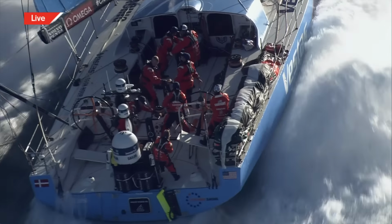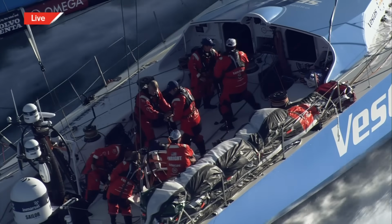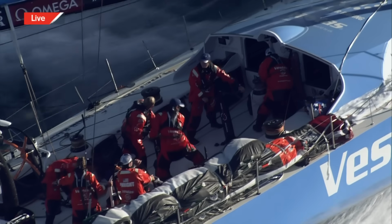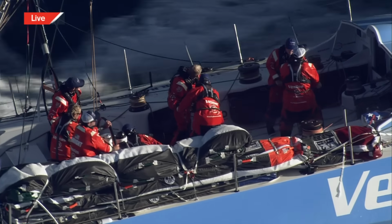So when you're making a cup of tea, these guys and girls are trying to do it at a 30-degree angle, steaming downwind at 30 knots. Can't imagine it. With a fire hose in your face, huh?